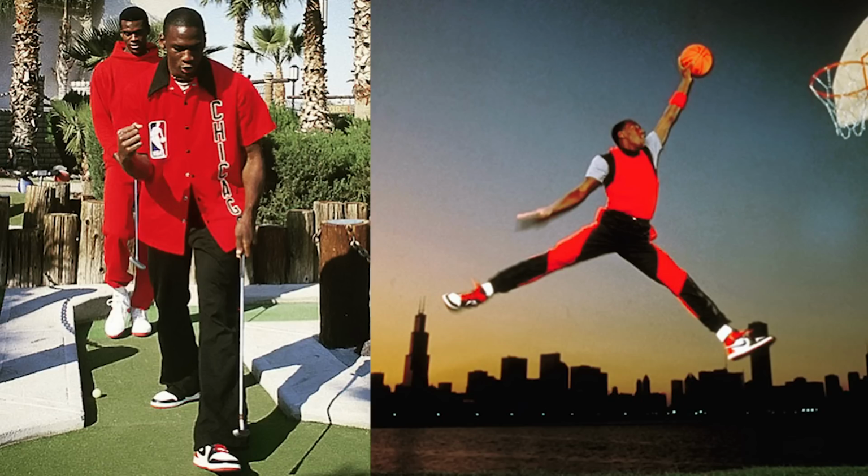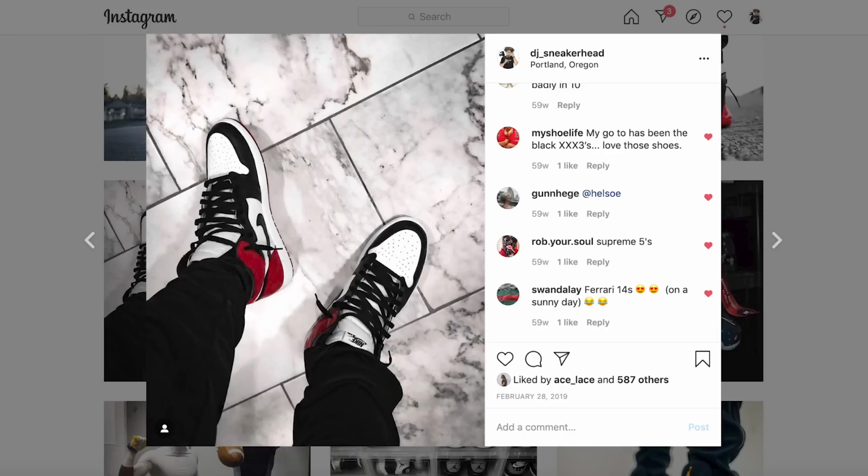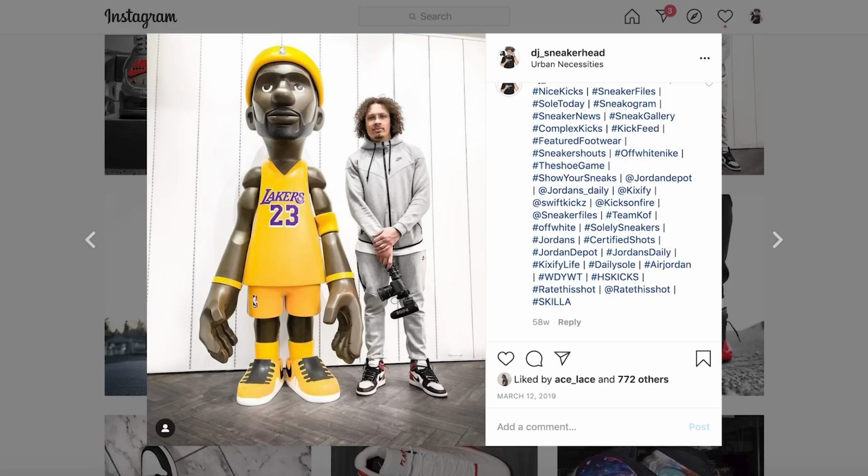Next up, we have the Black Toe Air Jordan 1. This right here is a very key essential because Michael Jordan wore this pair on court. When it comes to iconic colorways, 9 times out of 10 it's determined based off of what Jordan wore on the court, and this is one of those sneakers that everybody loved back then, 30 years ago, and still loves today. This is a very essential model.